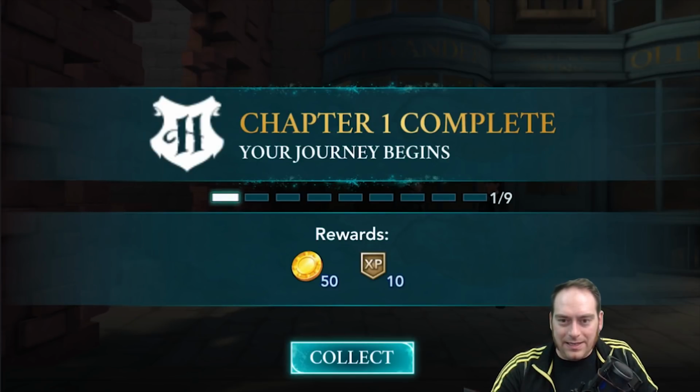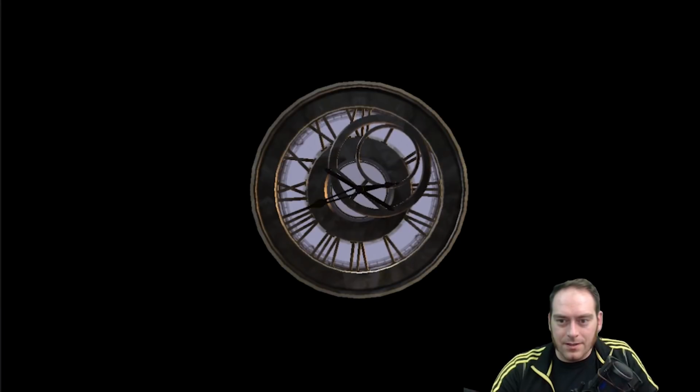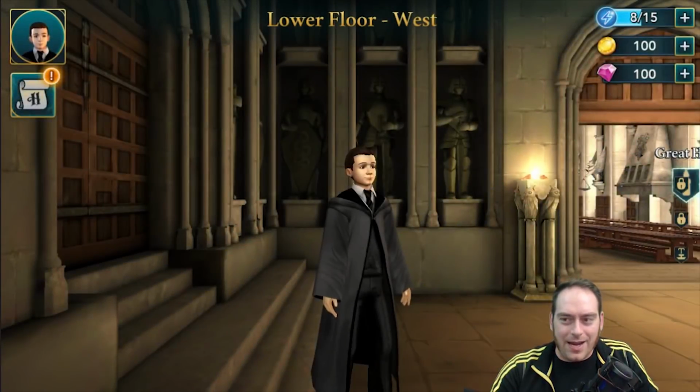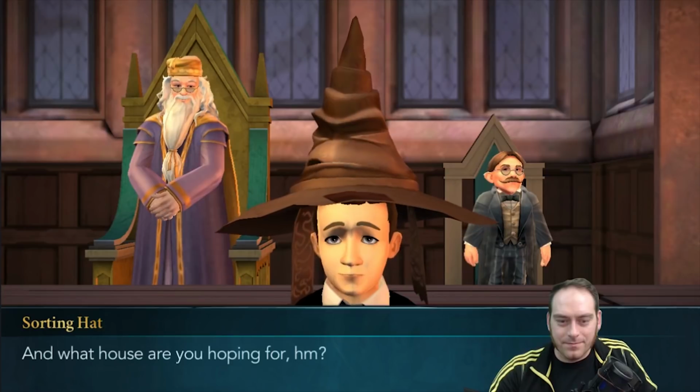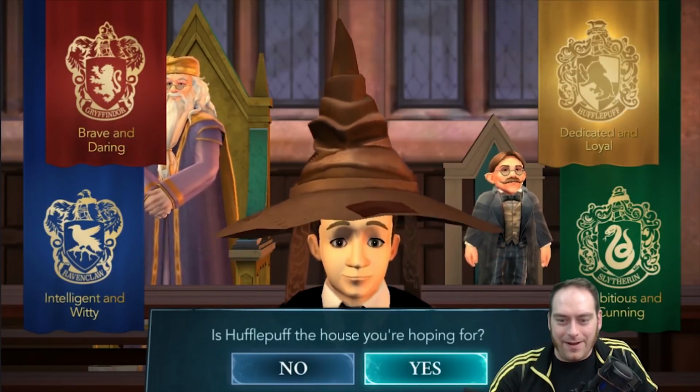Alright, chapter 1 complete. This little bar is kinda nice. It's a nice touch. We need like a cutscene where we're riding a train and there's mysteries on the train, and it's fine, we're just here. And we will remain in Hufflepuff.